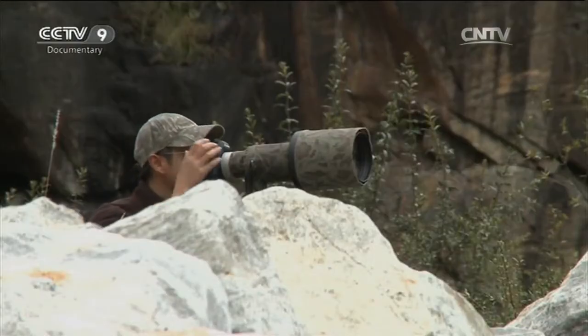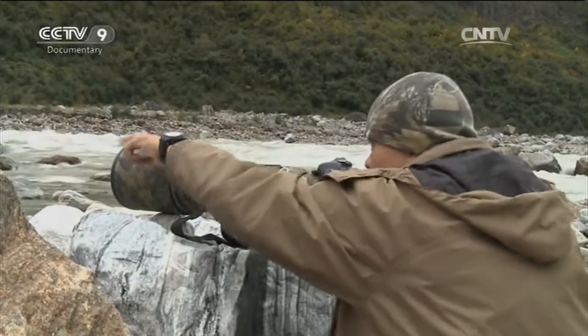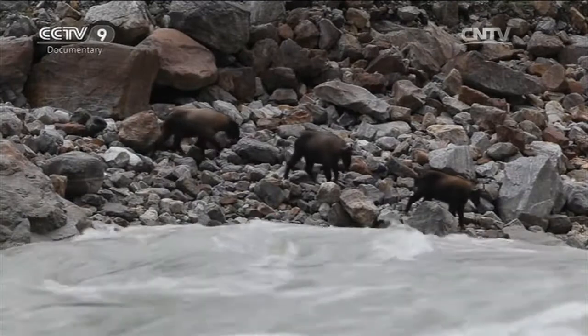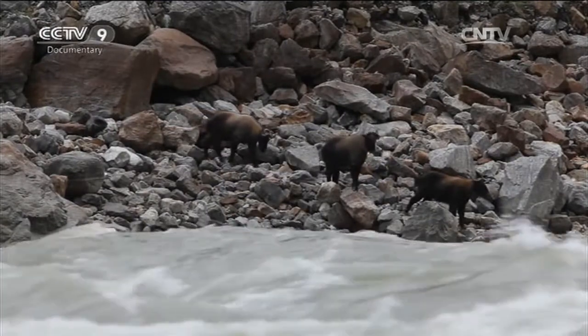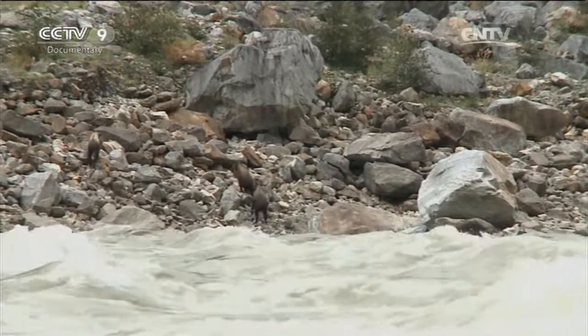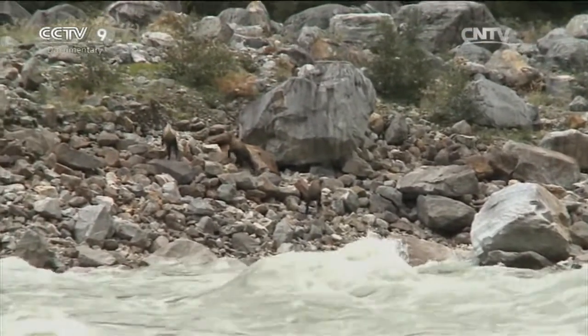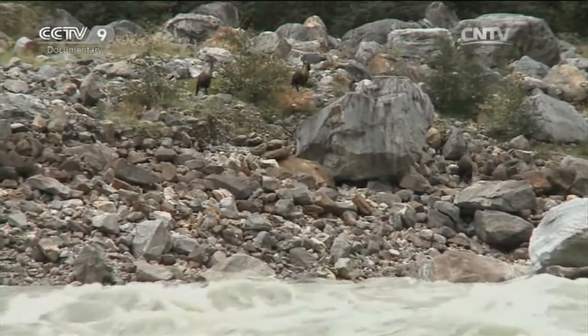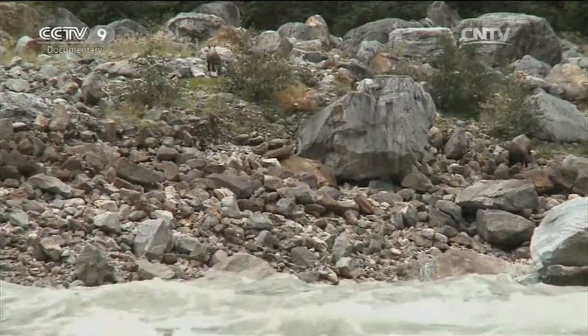The photographers are excited. This rare animal that looks like a cross between cattle and goat lives at high altitudes in spring and summer before migrating to the depths of the untraversed canyon in autumn and winter. Tracking them is extremely difficult, so these clear videos and photos will allow the whole world to appreciate them in detail.